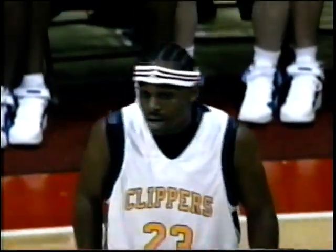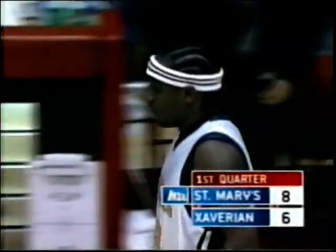Man, you see Levance in transition, Danny Green into your picture. And Montalvo didn't get there in time. Call for the block. 8-6, St. Mary's the lead by 2 with 3:46 to go in the first.